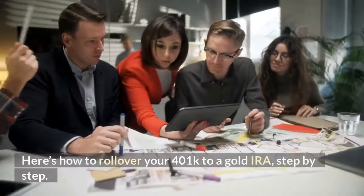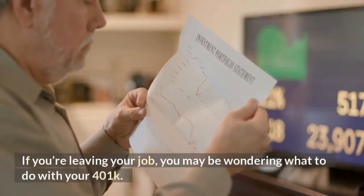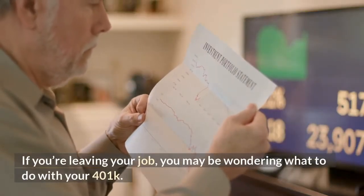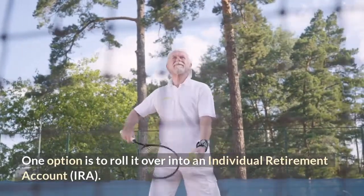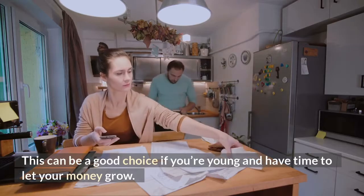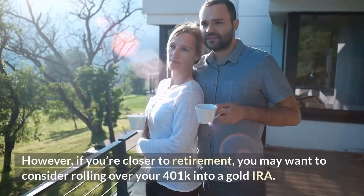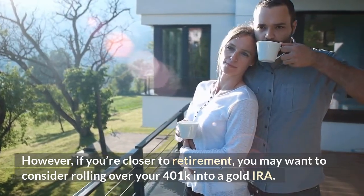Here's how to roll over your 401k to a gold IRA, step by step. If you're leaving your job, you may be wondering what to do with your 401k. One option is to roll it over into an individual retirement account, IRA. This can be a good choice if you're young and have time to let your money grow. However, if you're closer to retirement, you may want to consider rolling over your 401k into a gold IRA.